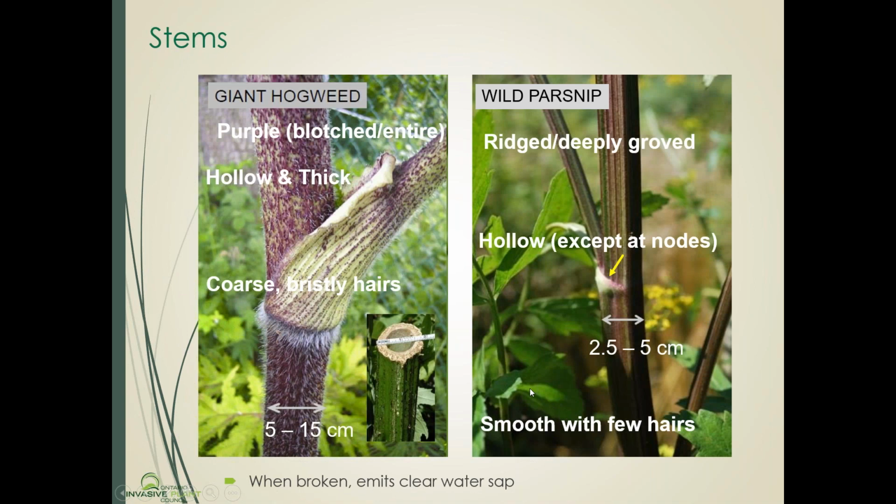The stems are a really important ID feature, especially between giant hogweed and cow parsnip. Giant hogweed has blotched purple or entirely purple stems. All of these plants, parsnip and hogweed, are hollow, but the stems of giant hogweed are very hairy. They're these bristly hairs, and around the node there's hair as well, and it's quite a thick stem at 5 to 15 centimeters when it's a flowering stalk. Wild parsnip has these ridged stems. It's also hollow except at these nodes, and it's a much smaller, thinner stem, and it has very few hairs.